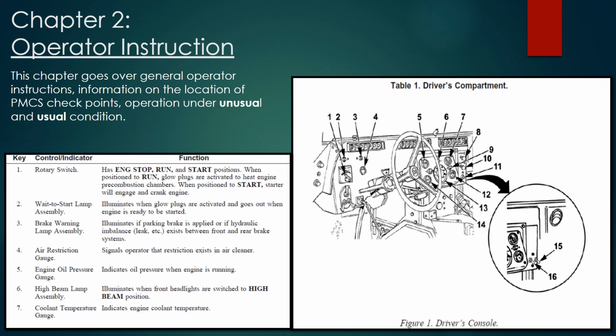Chapter 2. This is something that everybody should know. This is your operation instructions. This is common sense stuff. You don't just jump into a vehicle and assume that everything is going to be the same, especially if you've driven trucks to cars to box trucks to go-karts. The handling and the stopping distances and everything are going to be different. This is stuff that's crucial for you to know.